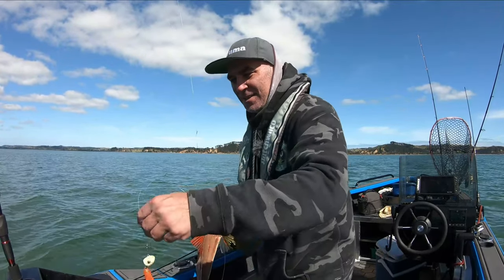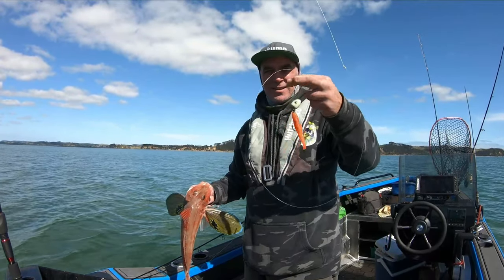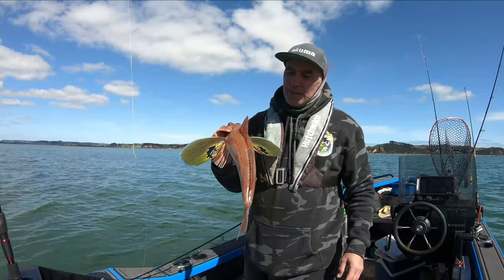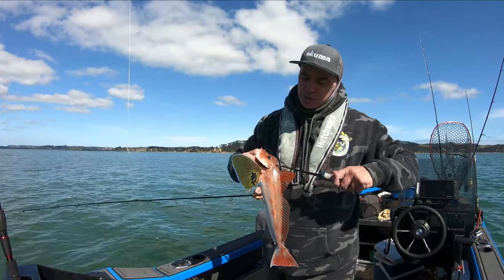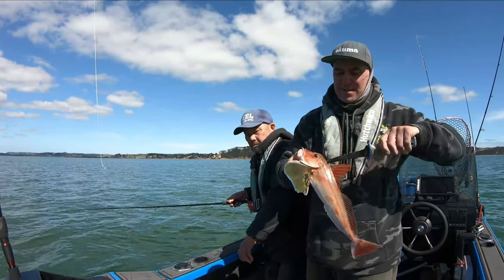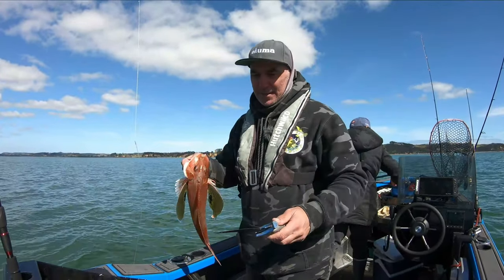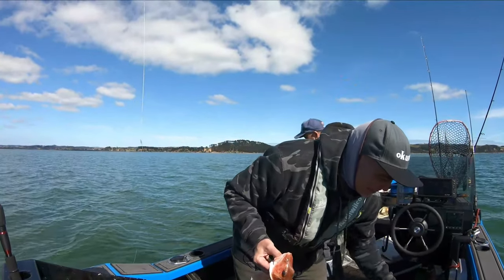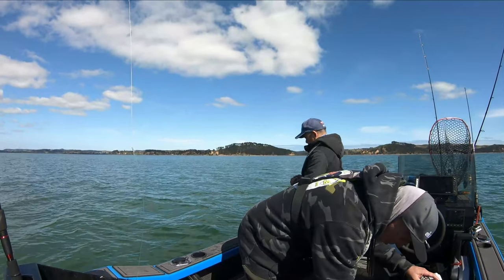And I was just chucking out just this little softy on a 2 ounce jig head, which is doing the trick. We've got a lot of little kawai down there which are getting in the way, as well as the snapper, so I thought I'd chuck out a softie. That did the trick for us, so yeah, not a bad gurnard for the bin. A couple more of those and it's a pretty good day, to be honest, Pierre.